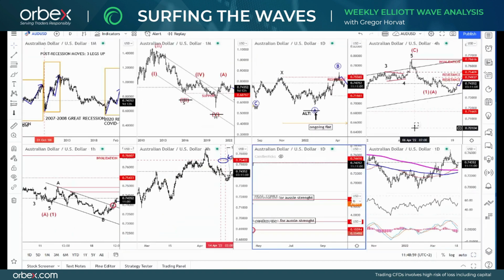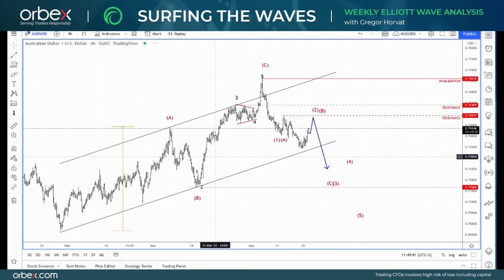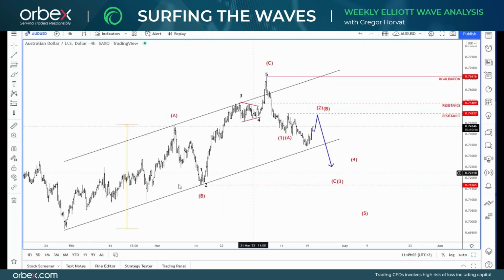If we look at the wave count here, especially on the 4-hour time frame chart, notice that there was a 3-wave rise from January lows, and we have seen a very nice and sharp drop, so now we could be dealing with a flat formation here. Okay, so very nice resistance is at 0.75. That's the important area up here where this irregular formation could come to an end.